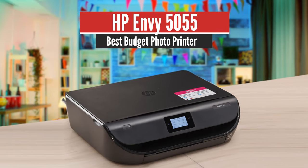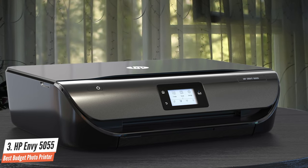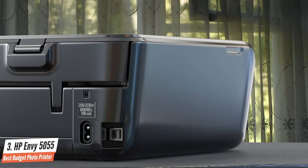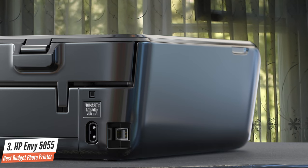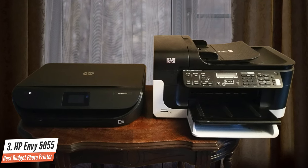Number 3. HP ENVY 5055 – Best Budget Photo Printer. Designed with small photo printing in mind, this 3-in-1 from HP features dual-band Wi-Fi, a 2.2-inch touchscreen, and an input capacity of up to 100 sheets. While it lacks an auto document feeder or high-speed black and white printing, being limited to 10 ppm or 7 ppm with color, these are likely to be less of an issue for those looking to print photos and PDFs containing graphics.